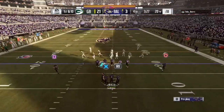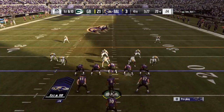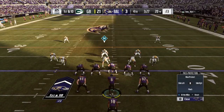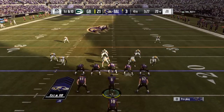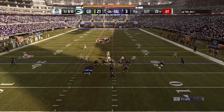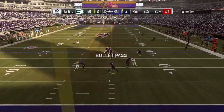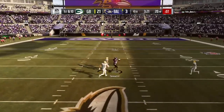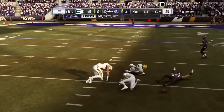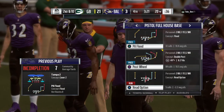Jackson and the Ravens come up now, first and 10 at the 20. Now a play fake here on first down. He uncorks the speed. He couldn't quite hold it. Got hit, ball pops out, incomplete.